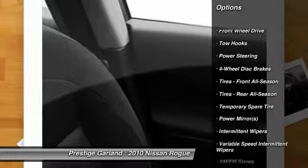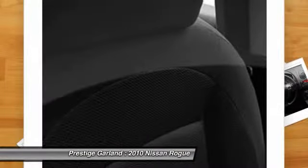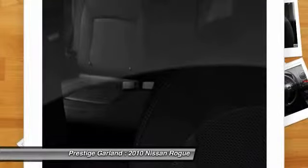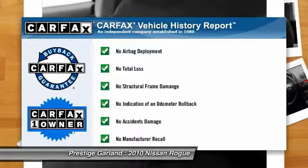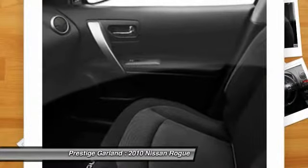Stability control, traction control, anti-lock braking system, air conditioning, power steering, driver airbag, adjustable steering wheel, four-wheel disc brakes, cruise control, keyless entry. This vehicle is Carfax certified one owner and qualifies for Carfax buyback guarantee.